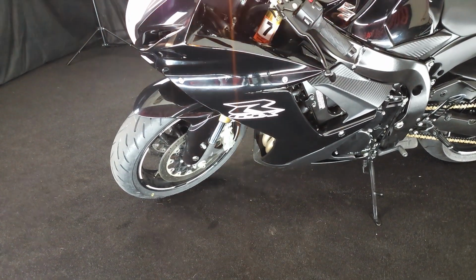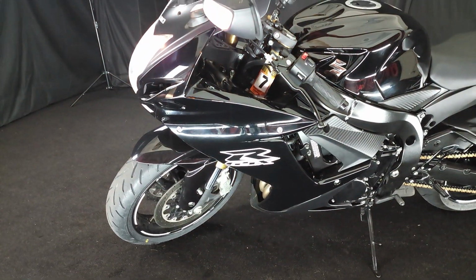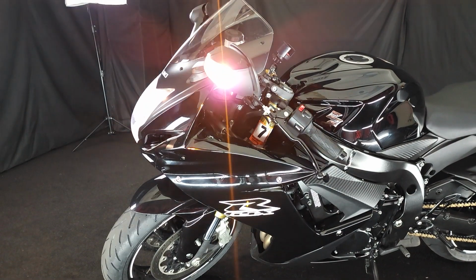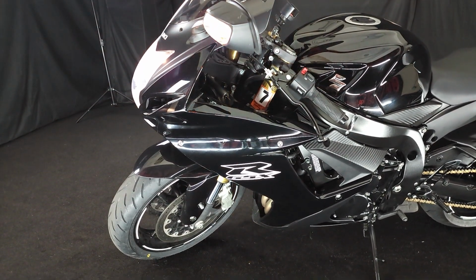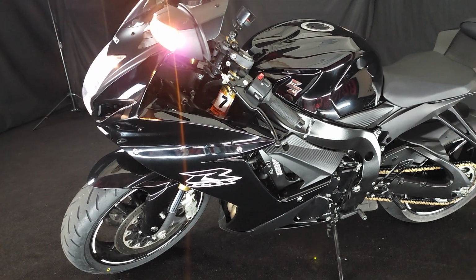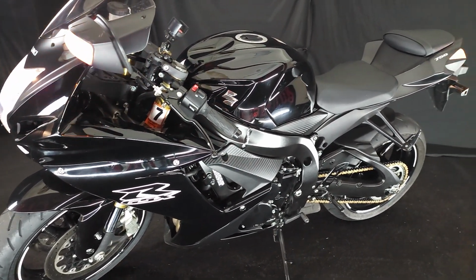Visually, the 2020 GSX R750 pays homage to its racing heritage with a sleek and aerodynamic design. From its aggressive fairings to its distinctive dual exhausts, every aspect of this machine exudes performance and style. Suzuki's attention to detail is evident in every curve and contour, creating a motorcycle that not only performs brilliantly but also looks stunning both on the road and on the track.